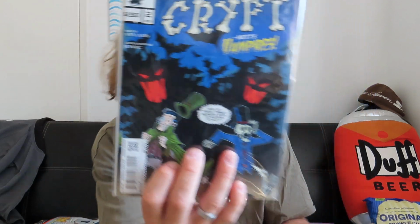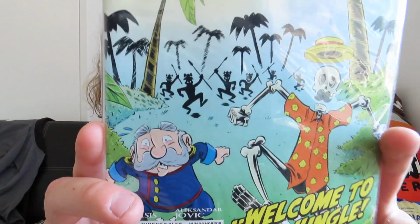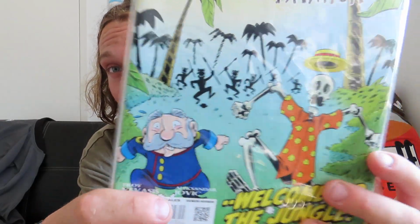Sherlock Holmes sort of vibe, or even a Van Helsing. And then issue 3, Mr. Crypt on vacation. Which, this artwork in particular, giving me Danger Mouse. If anyone ever watched that show, I grew up on it. So I'm keen to get into them. If anyone has read that series and hopefully it just lives up to what I'm thinking it's going to be, let me know down below.